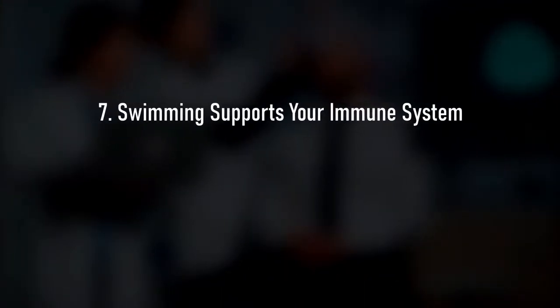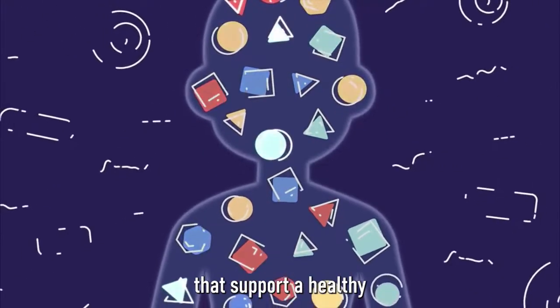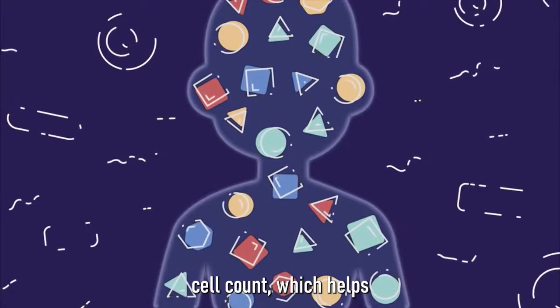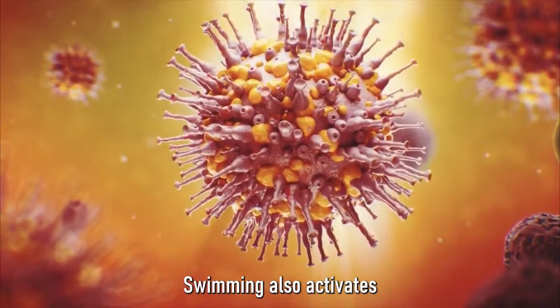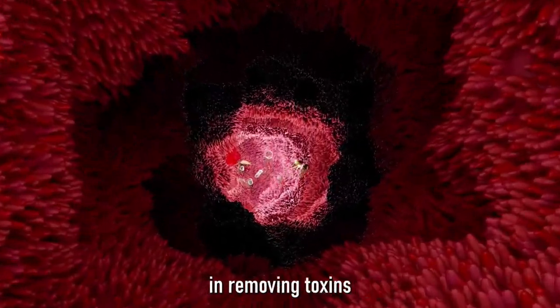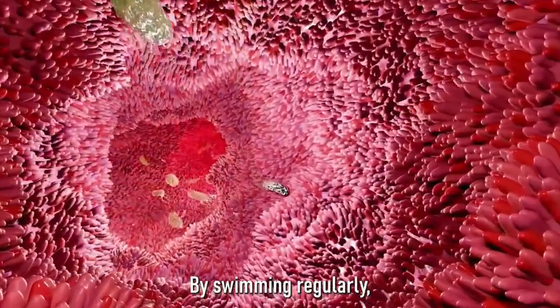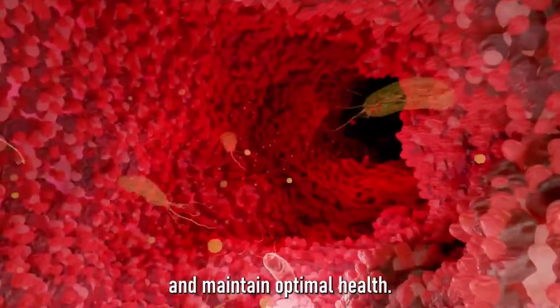7. Swimming supports your immune system. Swimming has several benefits that support a healthy immune system. It can boost your white blood cell count, which helps your body fight off infections and illnesses. Swimming also activates your lymphatic system, which plays a crucial role in removing toxins and waste products from your body. By swimming regularly, you can strengthen your immune system and maintain optimal health.